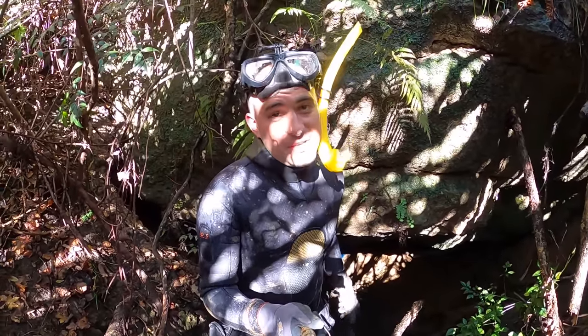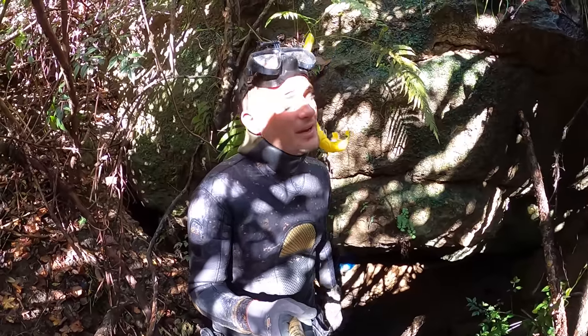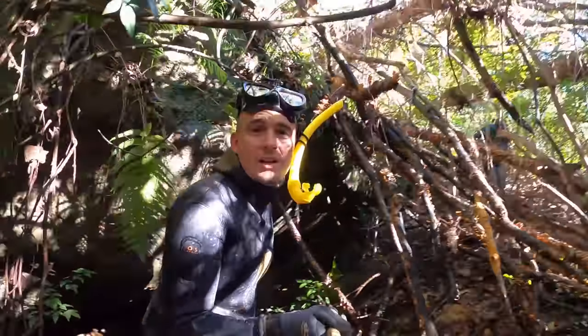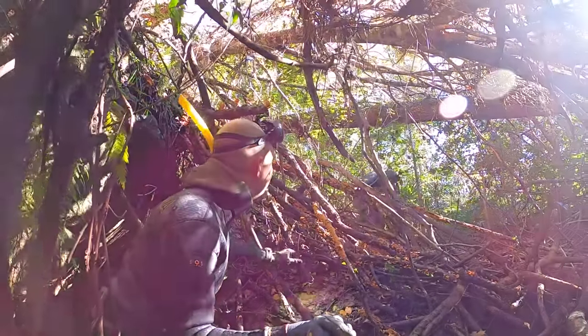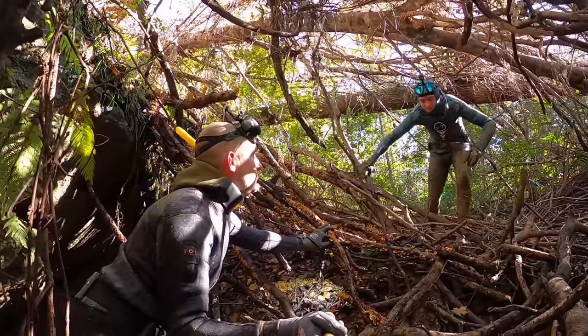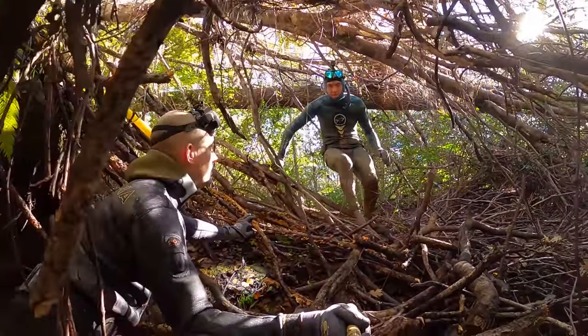So it was pretty sketchy coming up through the cave. We got to go back. We got to do it, man. We got to get back to the boat. Rich, what'd you see back up there? I mean, to be honest, it was really hard to see if that went anywhere. It's just woods and woods and woods.